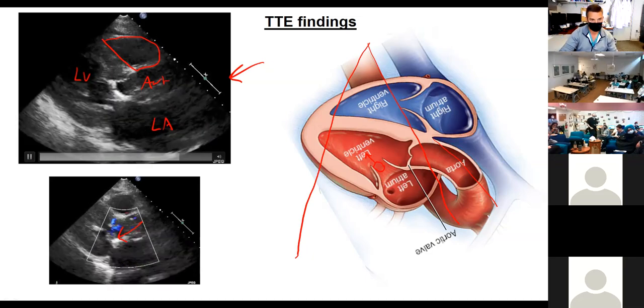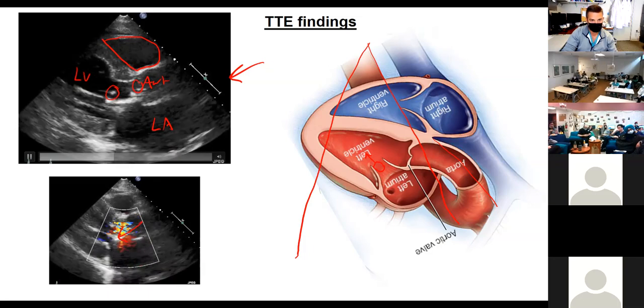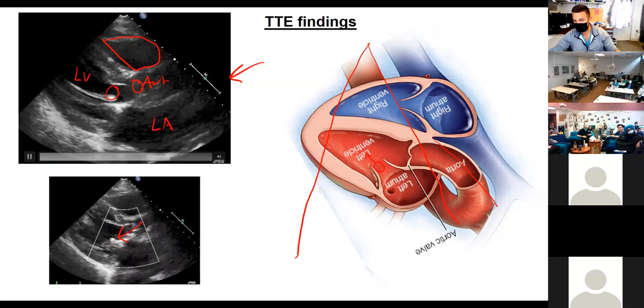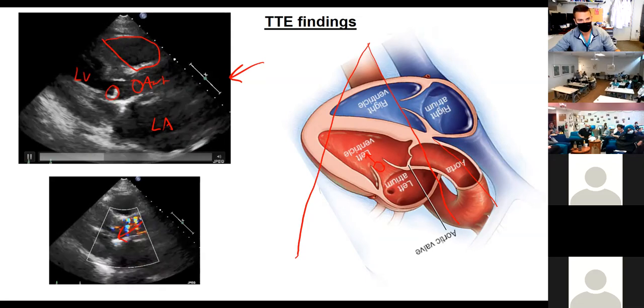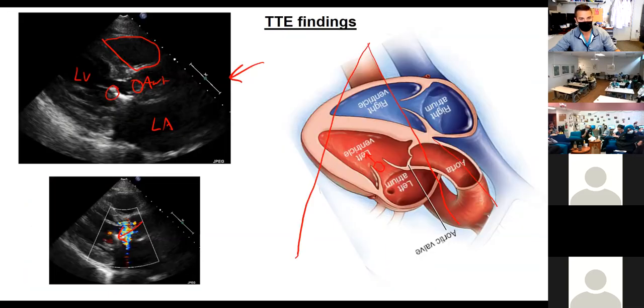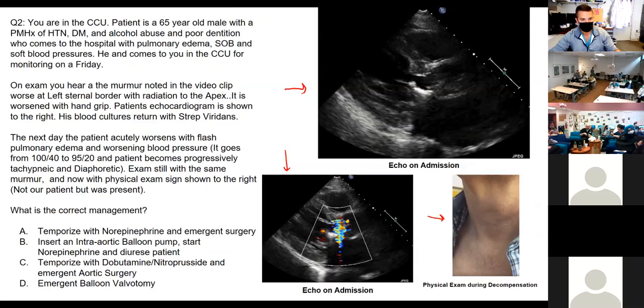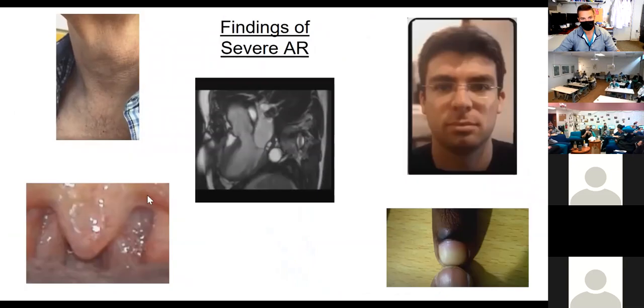So there is a little nubbin on the mitral valve, and there's also an abnormality on the aortic valve as well. What really happened in this case is a patient with endocarditis came in with acute aortic regurgitation. And why he had acute decompensation, his blood pressure went super low, is he actually completely lost one of his aortic leaflets. And these are some of the signs that were actually present on physical exam with this patient.